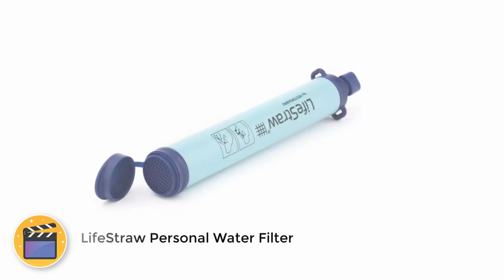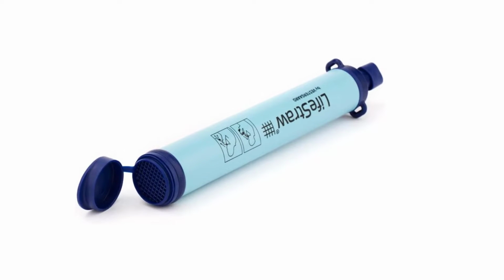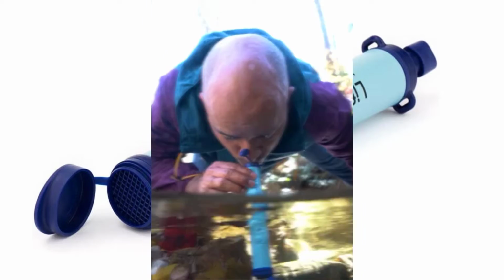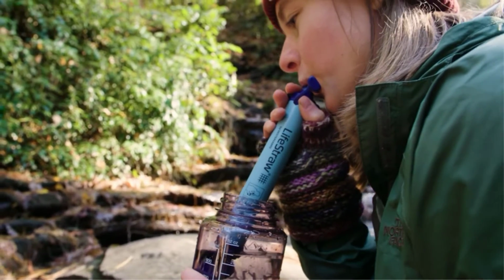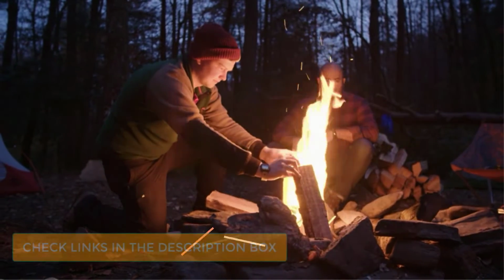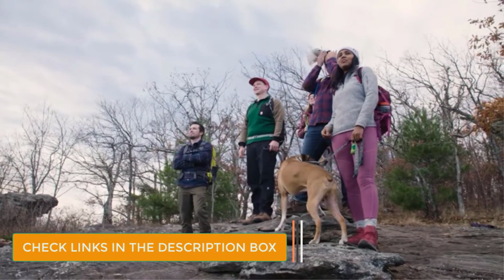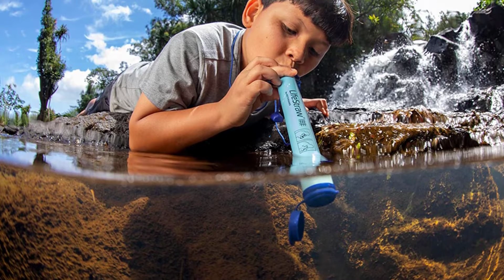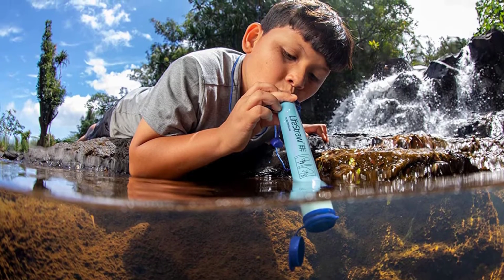Number 1. LifeStraw Personal Water Filter. The LifeStraw Personal Water Filter has small hollow fibers with pores measuring 0.2 microns, allowing it to remove bacteria, parasites, and microplastics as you drink directly from the water source. It makes an excellent alternative to chemical treatments like iodine tablets and bulky purifiers. It requires no batteries or pumping, but it does demand a more powerful draw compared to the average straw.